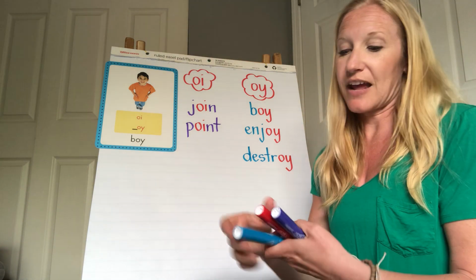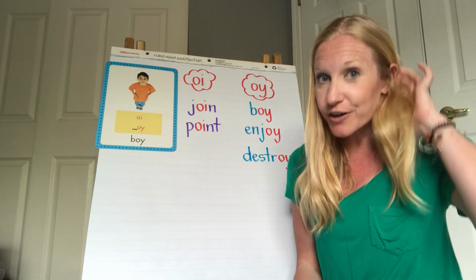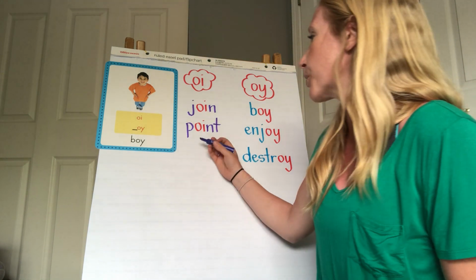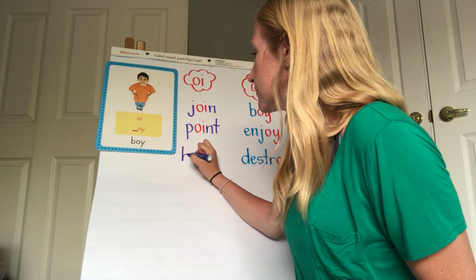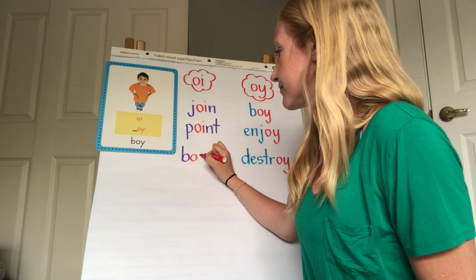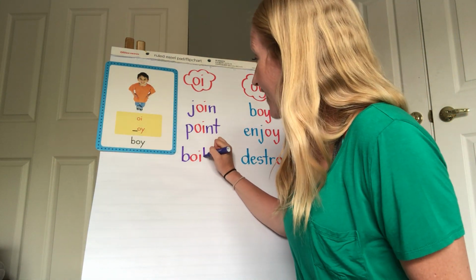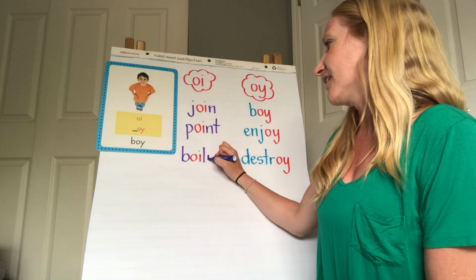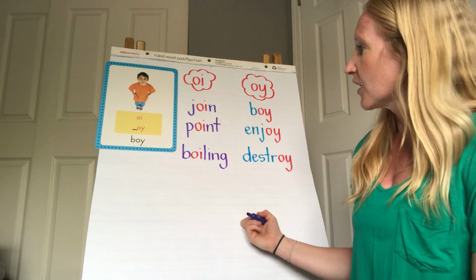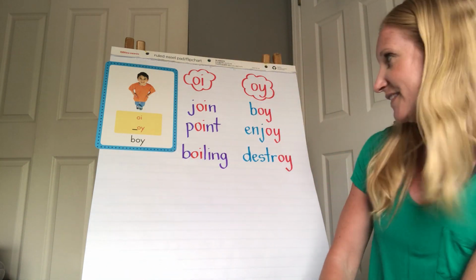And let's see. Oh, boil. And I'm going to make it boiling, like my mom is boiling water for my noodles. So first I would write the word boil, b, oi, l, and then I add on to the end I, N, G. So those are some of the words that we are going to be working on this week, that oi sound.